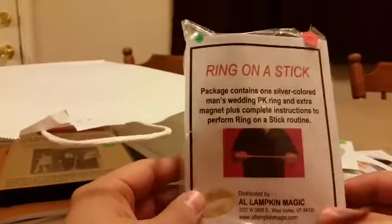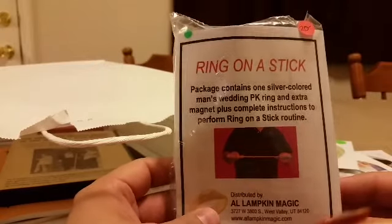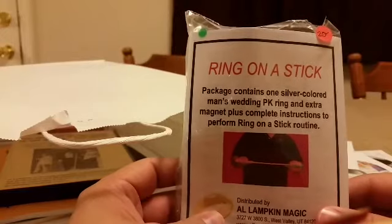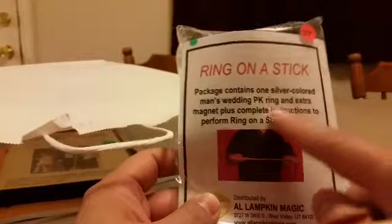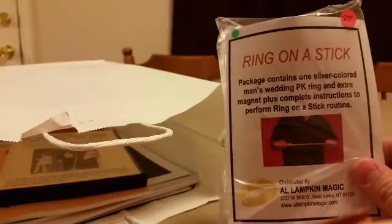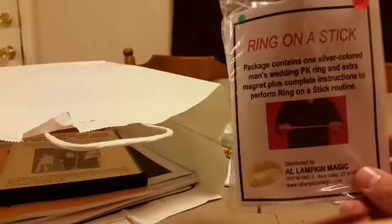This is one of Al's signature tricks and routines. Ring on a stick. If you've heard of ring on ribbon, I have a ring on ribbon routine here on my videos that I posted a couple years ago, so check that out. But besides a ring on a ribbon, this is a new take, ring on a stick, which is an awesome routine. So that comes with instructions, and he actually included some rings there. It says PK ring, which really, PK rings are usually made to vanish objects. But this is a different use for the PK ring, which is more of a side thing. It's not really essential for this trick, but it can make things a little easier. So that's pretty awesome there.